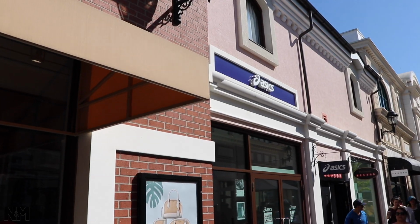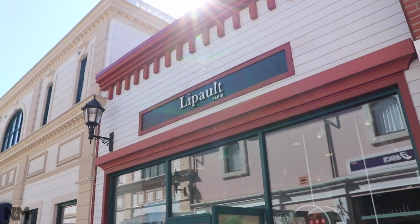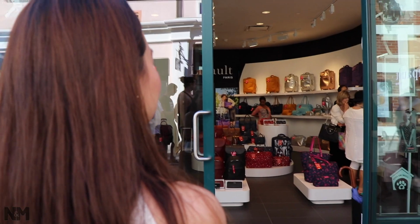We went ahead and went out of Asics because the music is screaming loud. We can't even talk inside. There's a lot of people. Right across from Asics is Lacoste, which is a, what is this, a bag store? Bags and luggage. Bags and luggage store.